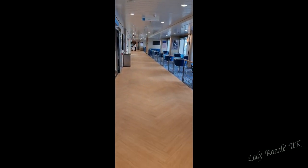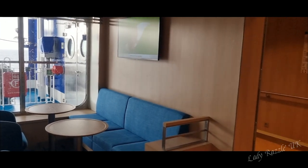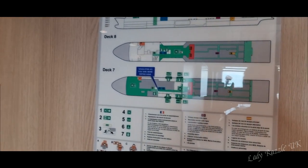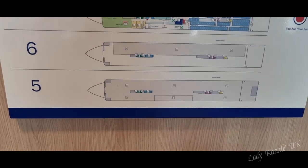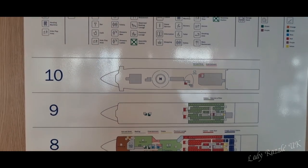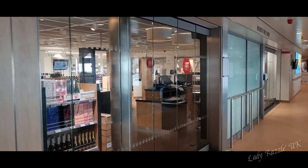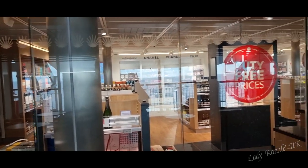This is deck 7. And that down there is one of the restaurants which I've just had breakfast in. Lift off. Just going past duty free on deck 7, which I will probably visit later. Because what can I buy? Oh, lots of perfume.